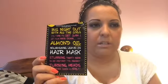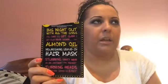But the hair mask itself smelled fine. But to be honest, I didn't really notice it make any difference to my hair or nourish it. It didn't really moisturize at all. It didn't give you that conditioning feeling that you should get when you do a hair mask. So this did squat all for me.